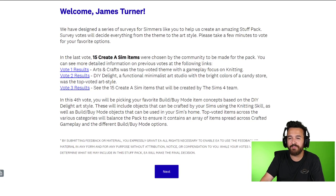Anyway, in this fourth vote, you will be picking your favorite build, buy mode items, concepts based on the DIY Delight art style. These will include objects that can be crafted by your Sims using the knitting skill, as well as build buy mode objects that can be used in your Sims' homes. Okay, so knitting skill will also create some of those. That's pretty cool. So you actually be able to craft stuff. That's nice. Top voted items across the various categories will balance the pack to ensure it contains an array of items spread across crafted gameplay and the different build buy mode options.